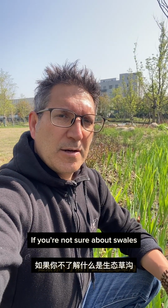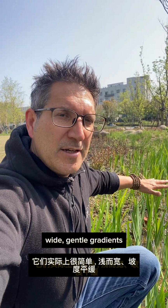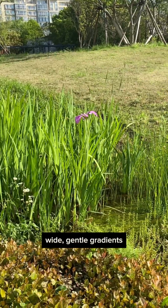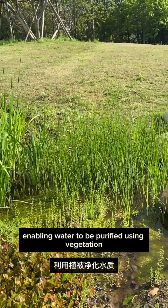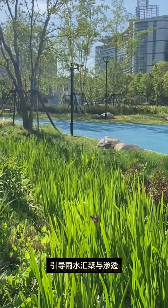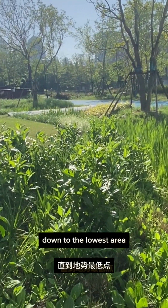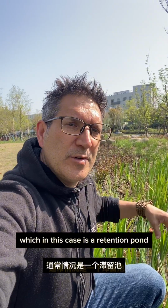If you're not sure about swales, they're simple really. Shallow, wide, gentle gradients, enabling water to be purified using vegetation, allowing for infiltration and gentle conveyance of stormwater down to the lowest area, which in this case is a retention pond.